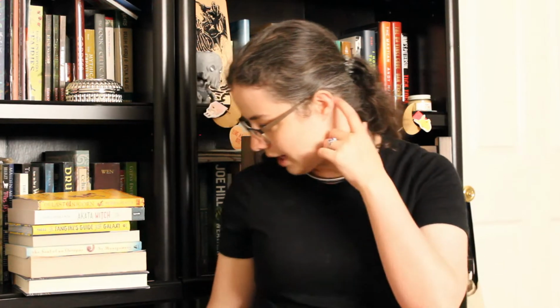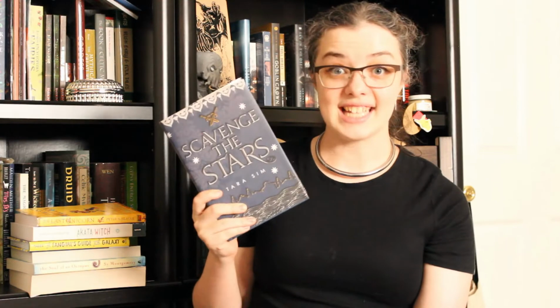The next book I read was Scavenged Stars by Tara Sim. This was the final book that I read for Becca's BookoplAthon. It satisfied empowerment and a diverse author for the Lost-A-Thon TBR. And this is the Owl Crate edition. That's why the cover is different. I get Owl Crate once a month, so that's why I have a lot of Owl Crate editions of books. This for me was a 4 out of 5 star book. It was fantastic. I loved it. I devoured it in a matter of hours.